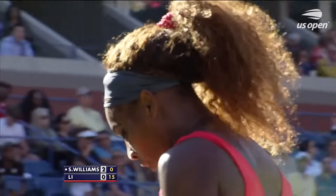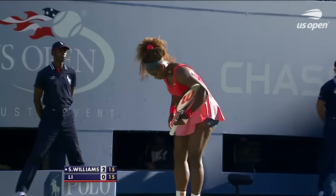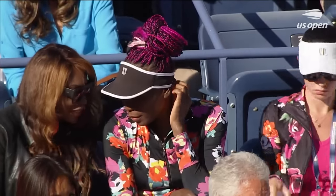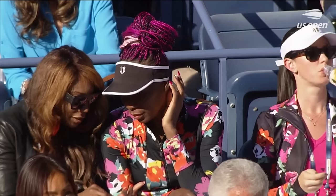That's where Serena just looks so relaxed in the middle of that point. Like she is not under pressure. She can rally all day. There was a moment where Li Na had a down the line opening on the forehand side. She just wasn't confident enough to take it, paid the price.